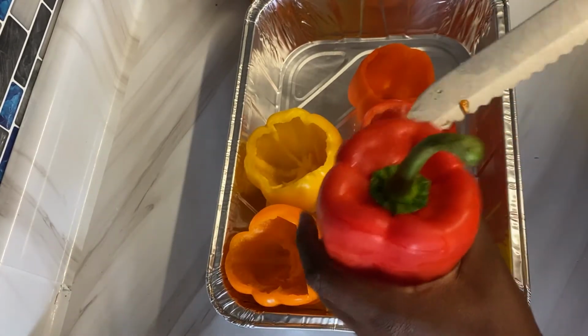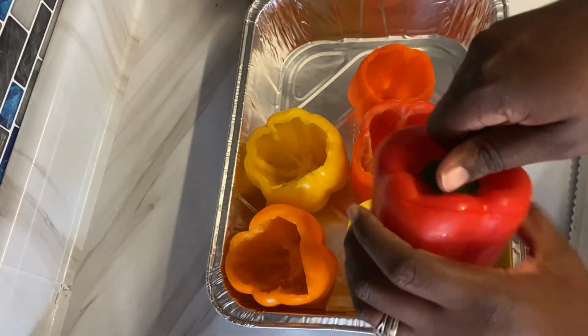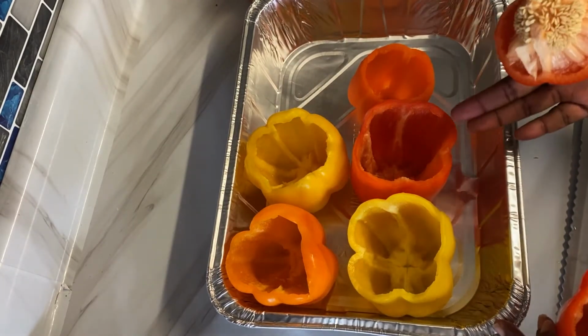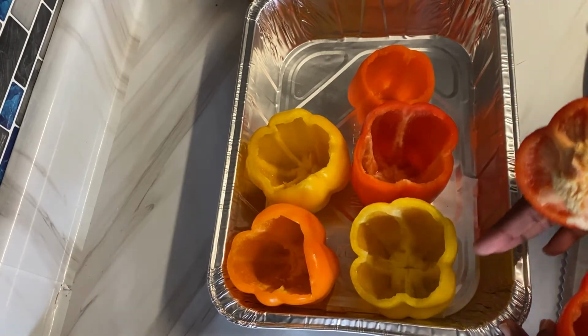And for the stuffed peppers, guys, you want to make sure that you get peppers that can stand up by themselves. So that when you put them in here, I'm not gonna freeze them in here. I'm gonna put them in the freezer for a little bit to chill, and then I'm gonna put them in bags.